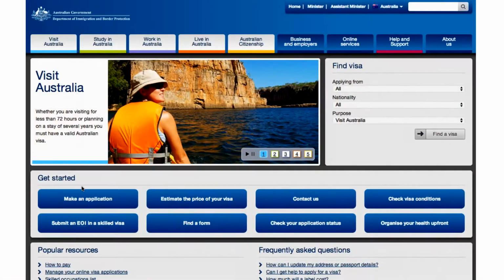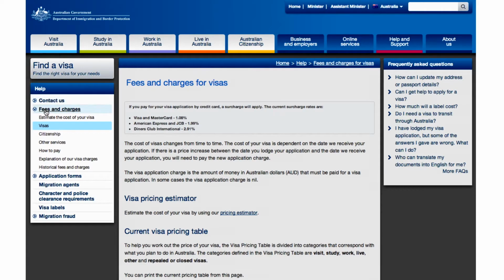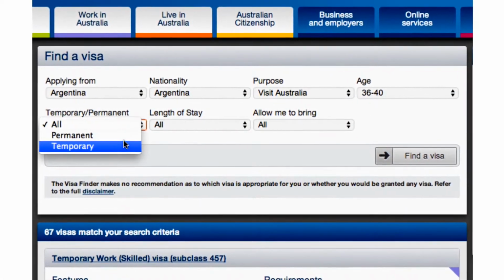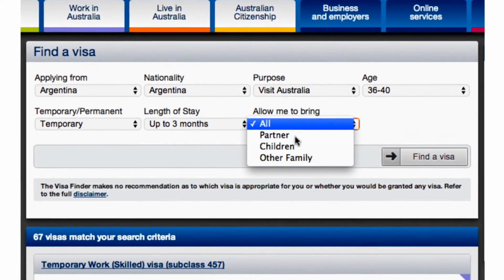The best place to start is the Australian Government Immigration website, which has lots of information about Australian visas. It's a good idea to find out as much as you can about a visa before you apply. If you're not sure which visa to apply for, the Find a Visa tool on our website can help. Some visas are free, but most require you to pay a charge with your application. This is not usually refunded, even if your application is unsuccessful.